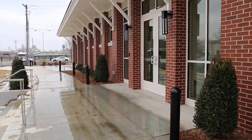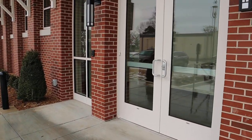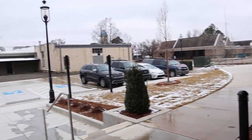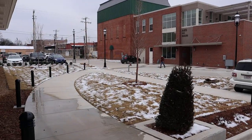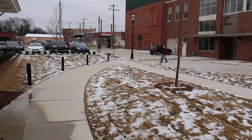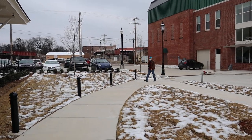Rain ASMR for you. Alas, we cannot go in. I think they're going to be having some sculptures out here in the future. That'll be a nice addition.